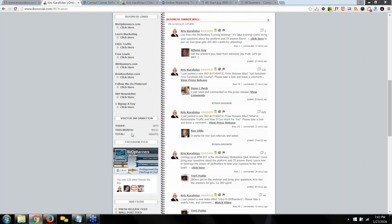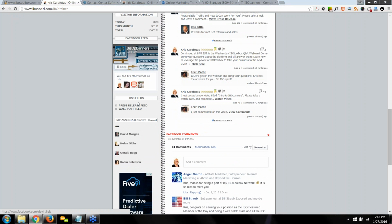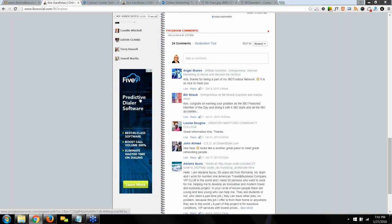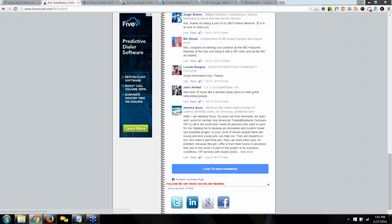Visitor information is automatically displayed: daily, monthly, and total. Facebook feed, which was step 7. This is where I said your first Facebook entry needs to be a fan or a like page, and then this is automatically displayed. You've got your press release RSS feeds for your press releases and wall posts. You've got your associates listing here. Google AdSense goes over here, which was step 9, and then down here, buttons to your other social networks, which is step 7.